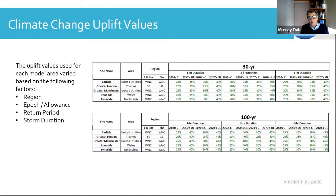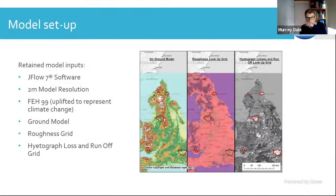So we prepared these various tables for these locations, where we've got the city locations that we have picked and the degree of uplift, the percentage that we would be applying to 1, 3 and 6 hour rainfall events. So those were used in the modelling approach. And these were done for the 30-year and 100-year return periods. So the tables show the percentage uplifts used for each of the model simulations. Next slide, please.